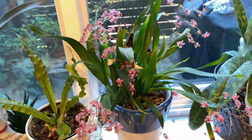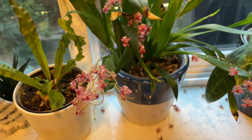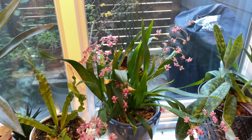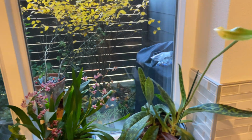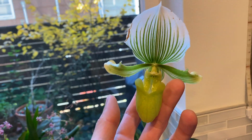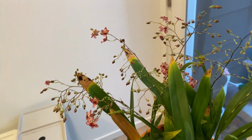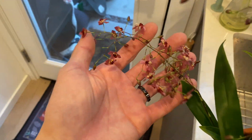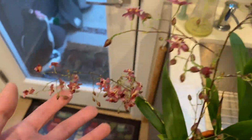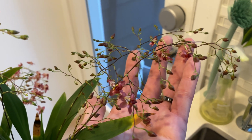And over here's the mini oncidium, one of them. The flowers have started to fade, as you can see. However, this cluster is still young. Here's the lady slipper orchid. And here's the other mini oncidium. Flowers have just started to open. You can see a lot of flower buds opening. So I'm gonna put this on display. Lots of flowers this year.